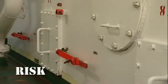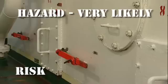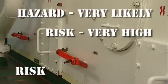For the hazard of a lack of oxygen in a confined space, we would estimate that this is a very likely hazard with severe consequences. Our risk assessment would identify the hazard of a lack of oxygen, estimate its risk to be very high, and therefore we need to take steps to eliminate or contain the risk. For example, by ventilating the space or wearing suitable breathing equipment.